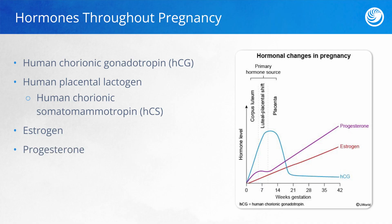Progesterone is initially secreted by the corpus luteum in the first trimester, but is later produced by the placenta. The main functions of progesterone are to thicken the lining of the uterus for pregnancy, prevent contractions to maintain the pregnancy, as well as maintain and support fetal development by stimulating secretion of specific proteins.